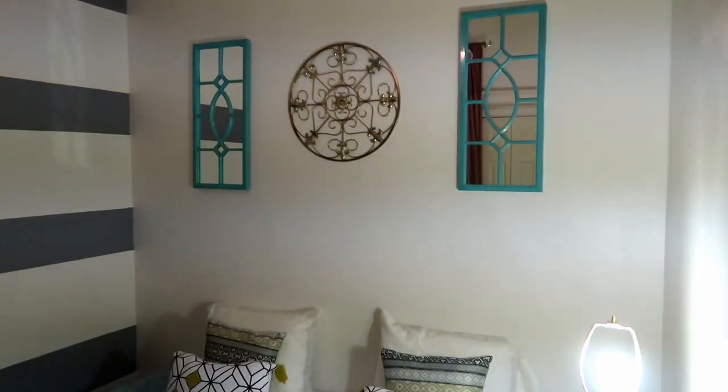And again, this is going to be just the extras. This is a spare room in my grandma's house, an extra sitting room that she will have for entertaining.